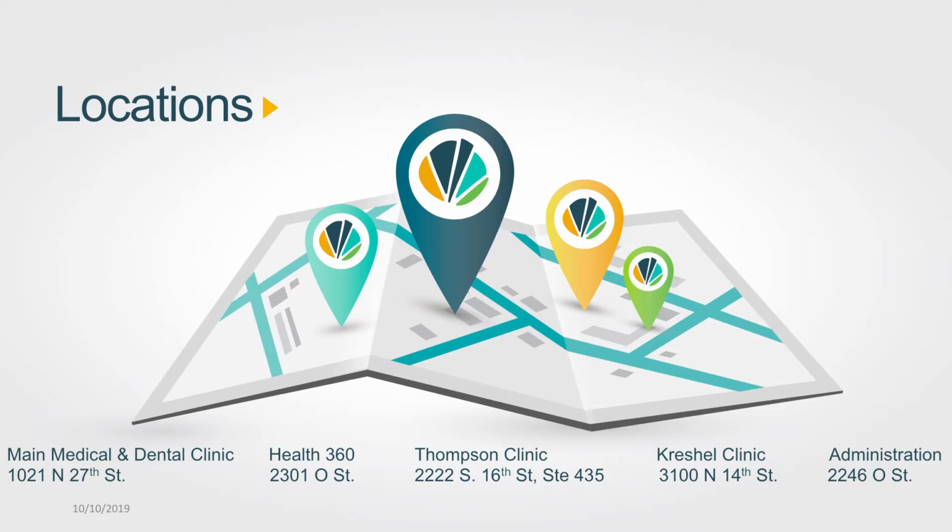So here's our clinic locations. Our medical and dental clinic is on North 27th Street. We have the Health 360 Clinic, which is a partnership with Lutheran Family Services. That's at 2301. Thompson Clinic, which is in the Bryan West Medical Plaza. The Creswell Clinic, which is our newest one, at 3100 North 14th Street. And then administration's where my office is, our CFO, our billing, our call center folks, and we have patient support there too, so our CDE, health educator. Any other questions?